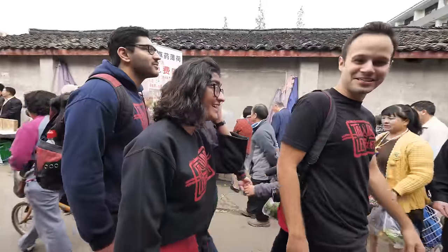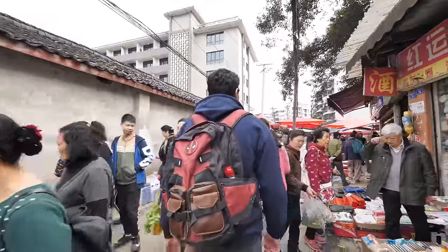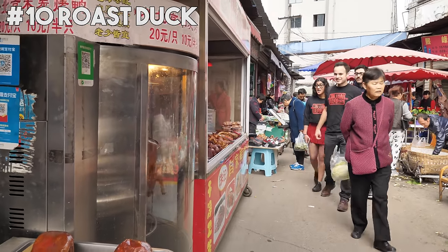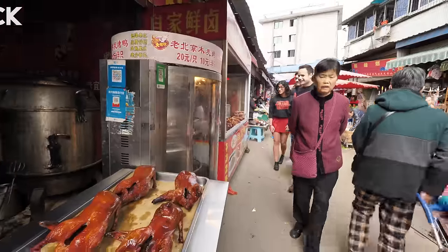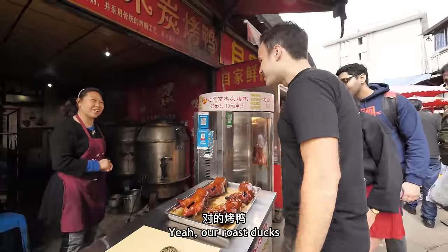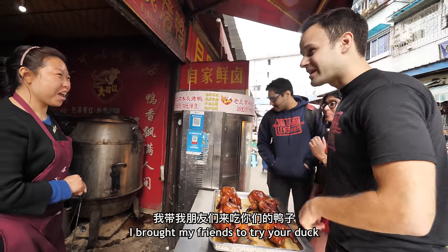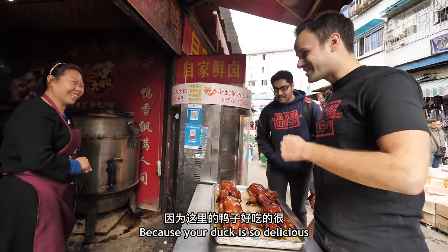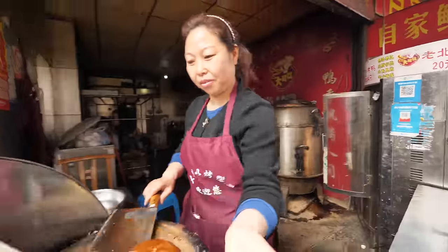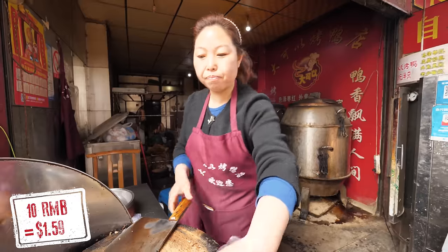Oh yeah, tons of action. So another thing you have to try, of course, is roast duck, right out of the market, right here. 你好。哦，这个是烤鸭子对吗？对的，烤鸭。哦，太好了。我带我朋友们来吃你们的鸭子，因为这里的鸭子好吃得很。Oh yeah, there it is. This is what it's all about, guys.